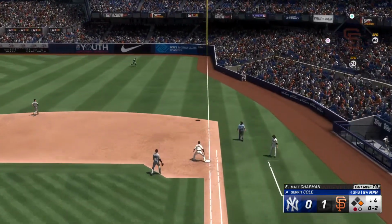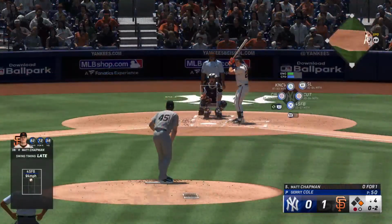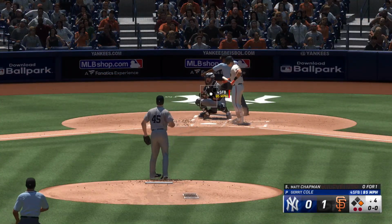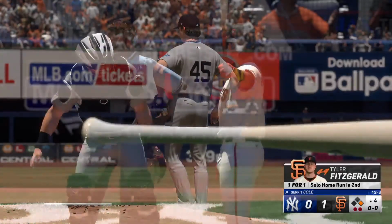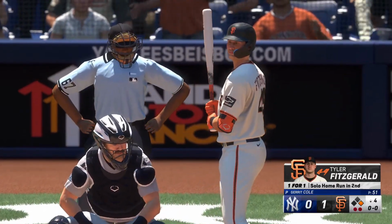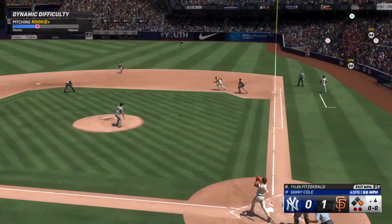Headed down the line. Soto drifts towards it. Tries to make the play, but it's foul. Got him looking. And there's 2 away. Well, that's not the best 2-strike fastball I've seen, but it certainly got away with the location there. You know, sometimes as a hitter, when you're down in the count, you're so focused on a pitcher painting the black, and you just get a little bit locked in.